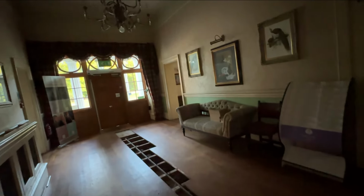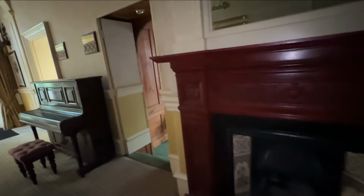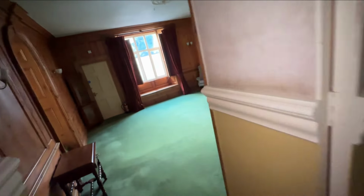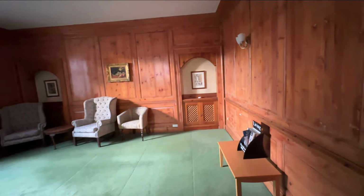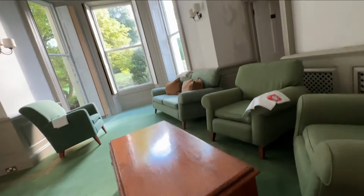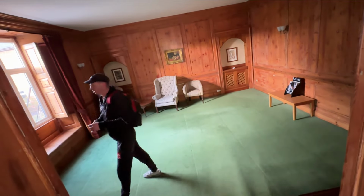Wow, look at this. It's nice in here. Piano. Oh my gosh, this room. Oh my god, look at this. The wooden panel room. This is all left abandoned, been abandoned for 4 years. We've got to quickly go round here. We've set the alarm off. Is the alarm going off outside though? It's really low. I think it might be a dead alarm.